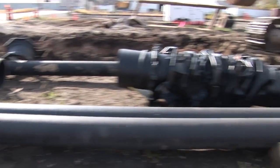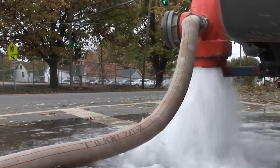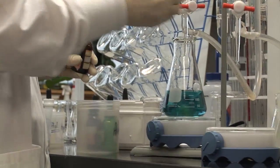Should we fail to make proper investments in our system, it will undermine our economic growth, and it could open the door to allow reoccurrence of waterborne diseases such as those that occurred 100 years ago.